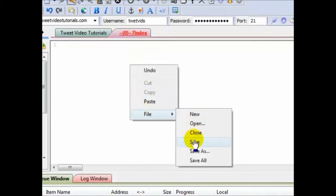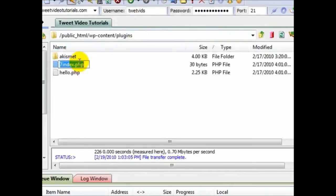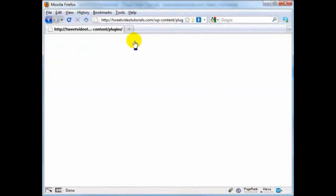we've got to save this, and we're going to close this. I'm going to change this to HTML, and then I'm going to get rid of that 7 at the beginning. So now then, it's an index.html file. This too, totally blank, will do exactly what I was referring to as far as blocking that hole. Let's head on back over here and refresh this page, and you can see now you've got a blank page.